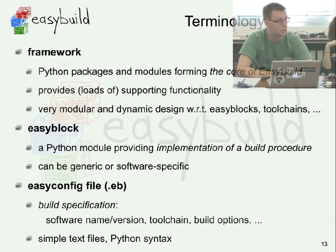Then we have easy blocks, which are just Python modules that implement a particular build procedure, like for installing Scala or installing Go or whatever. It can be specific to one software package, just because it's totally non-standard, or it can be a generic easy block, like for anything that uses configure, make, install. So that's a single easy block, and you can make EasyBuild use that as well. So that's Python code that implements the build procedure.